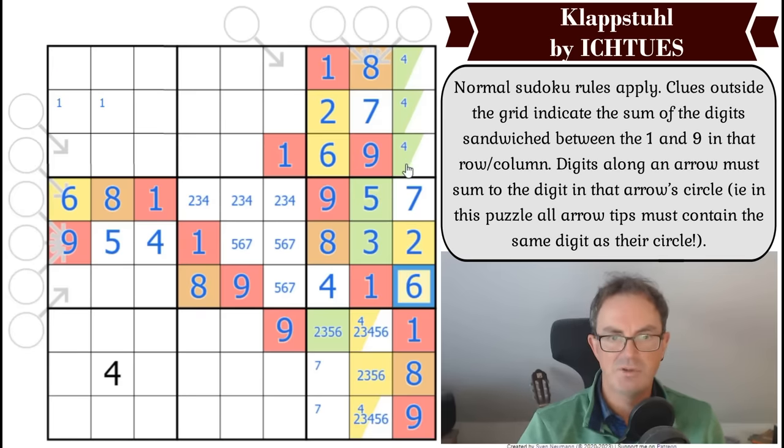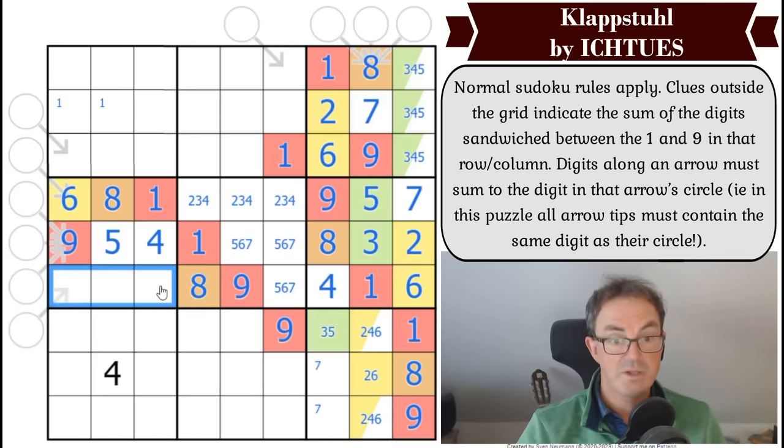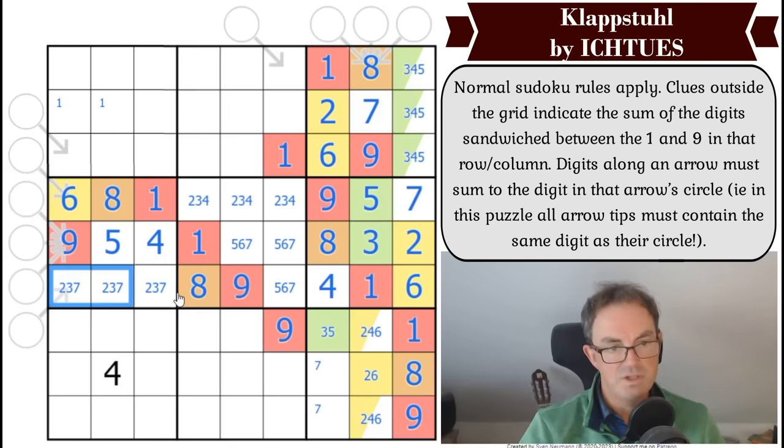Oh, come on. This is absolutely brilliant. 3, 4, 5 there. So this is 2, 6, 4 now. We might as well just fill that in quite liberally. This we know is 3 or 5. We know 7 is at the bottom. These squares are known. So this is going to be good, isn't it? That's 2, 3, and 7. This is huge. This is 2, 3, and 7.